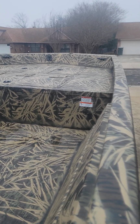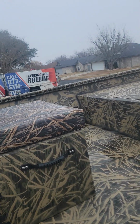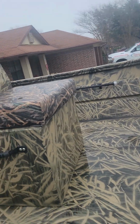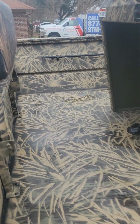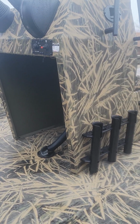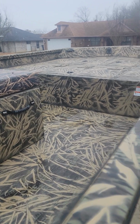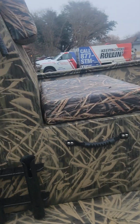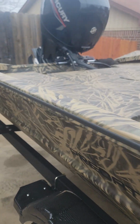So another thing I haven't figured out is how I'm running wires up through this boat yet. And there's not really a whole lot of access panels. These are actually solid on the sides here. So on both sides, these are solid. I thought I'd be able to run wire and cables through them, but I hadn't figured that out yet. Today's the first day. I got it last night, and today's the first day I've actually had it home in the daylight where I can start checking things out. But if you got any questions that maybe I could answer, because I know I had a lot before I bought this.